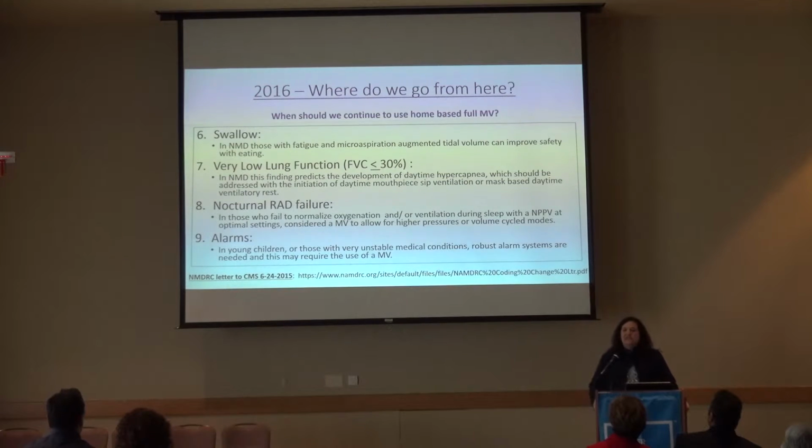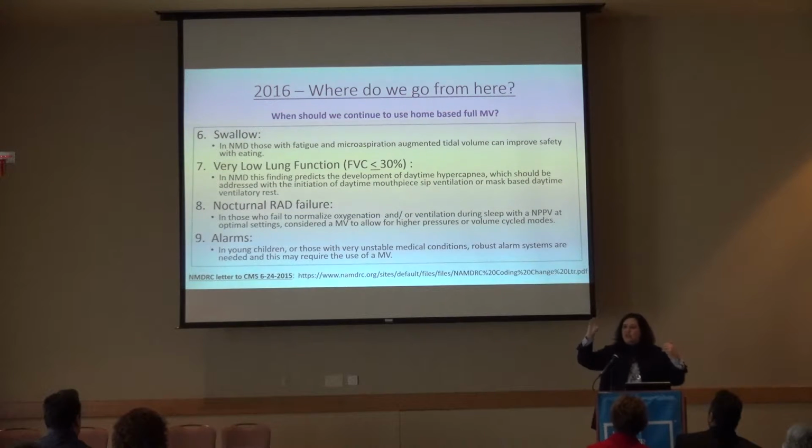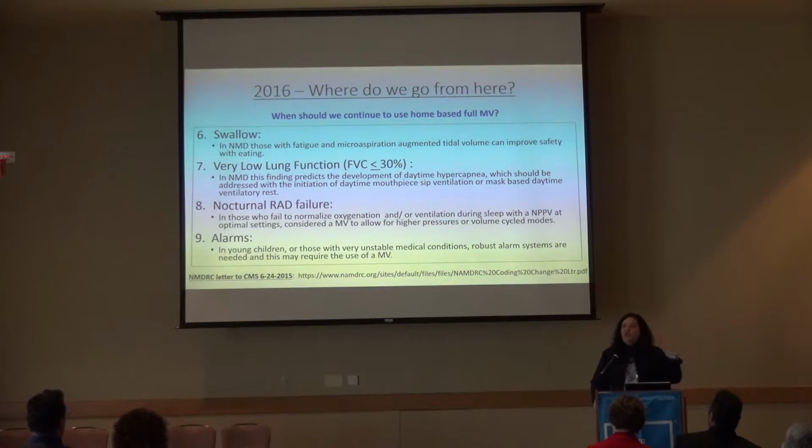We also use these devices to improve our patients' swallow. They use a portable device with a SIP interface because imagine this, if you want to take a bite of food, what's the first thing that you do? You take a breath in because you know that you are going to have to chew and swallow before you take that next breath. If you run out of air, you're going to take that breath with food in your mouth and it's going to go the wrong direction. We know that if our patients need support for their swallowing, they need to have a portable device they can bring with them to the table.